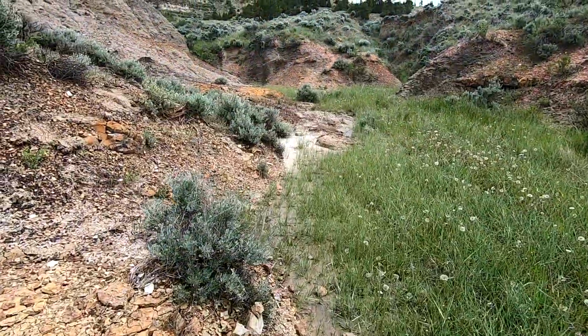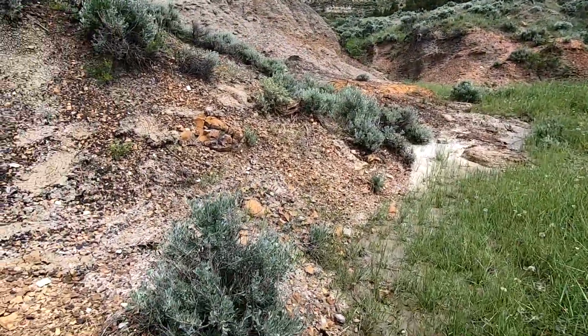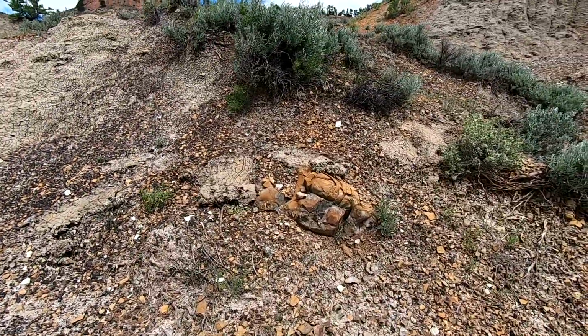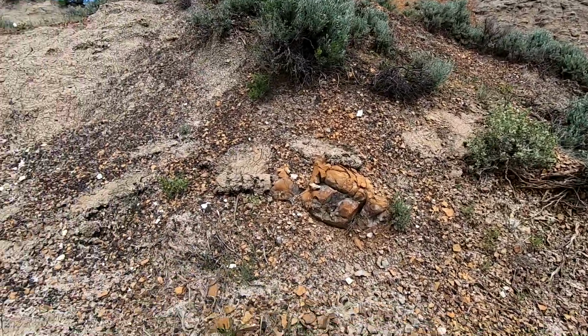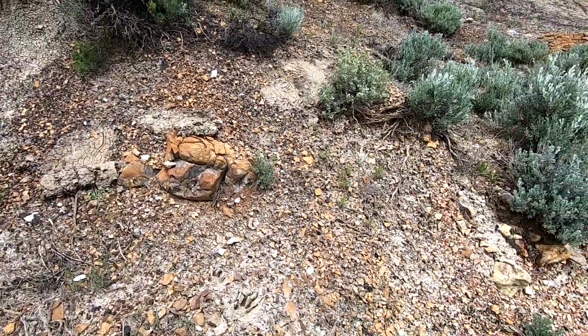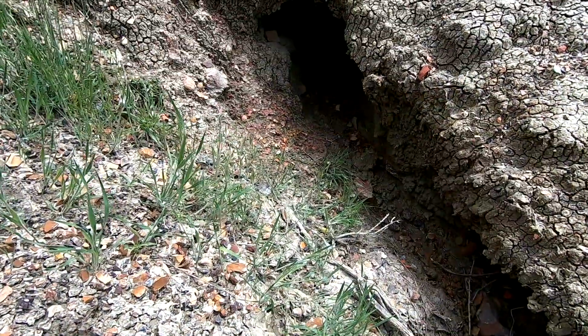Oh my goodness, it smells so strongly of sage. It just smells wonderful. You can see all these little bits of pieces of pottery here. Somebody's been shooting skeet.